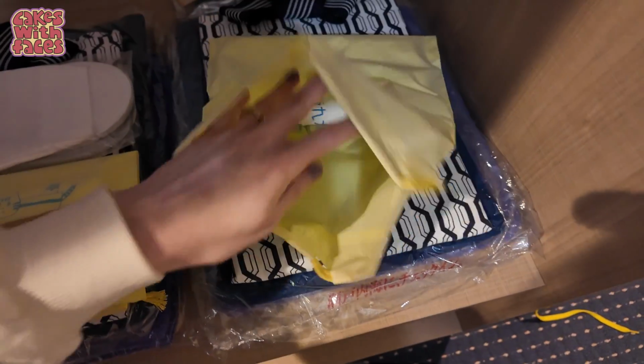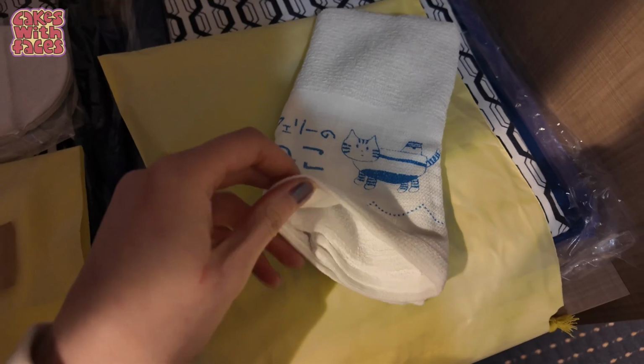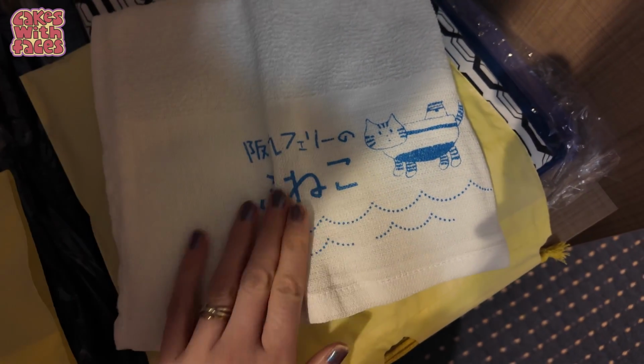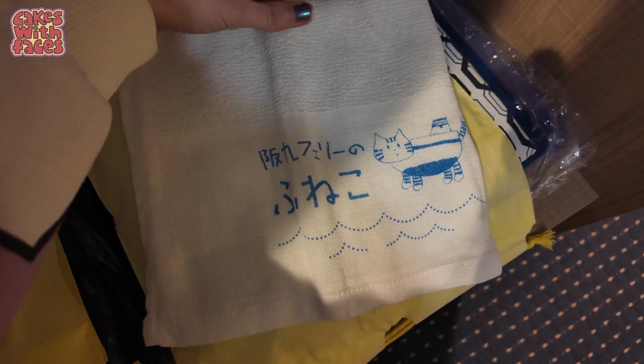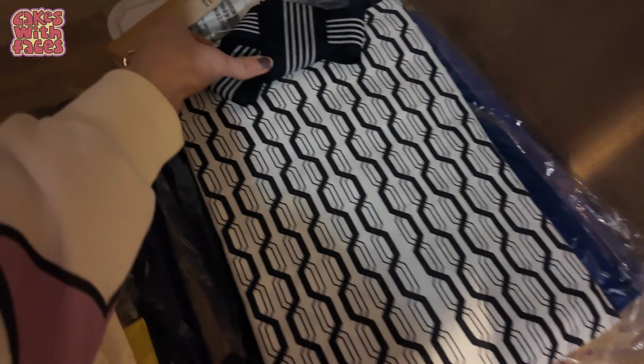It's a little drawstring bag. A towel. I wonder if we're allowed to keep this. This will probably be because there's a bathhouse on board. Some of the rooms don't have bathrooms, but there's a communal bath and showers. So maybe you're supposed to use this if you go to the bath. Is this a yukata? It looks like it because it comes with a belt.